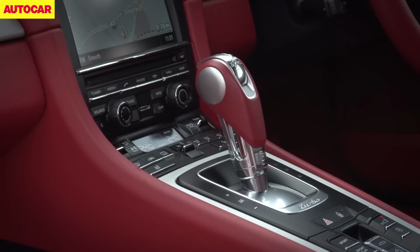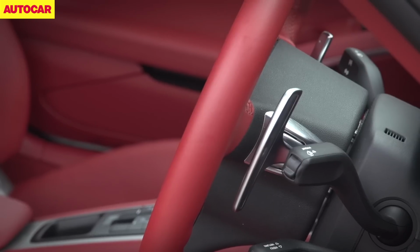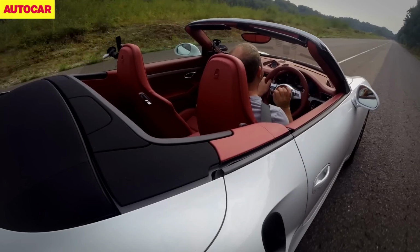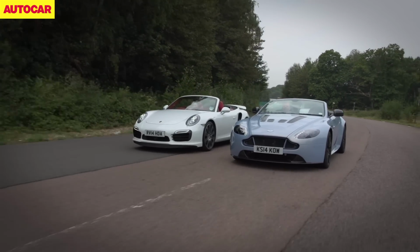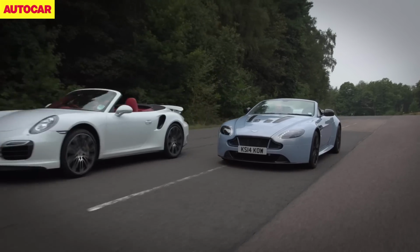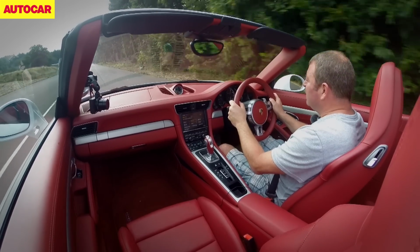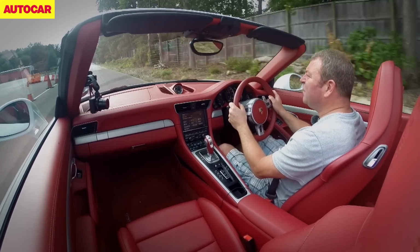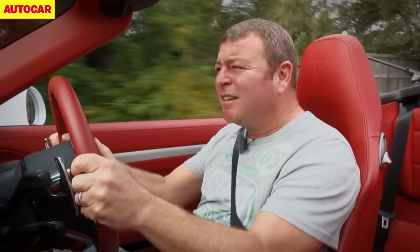Brilliant gearbox, PDK whether you like it or not, and the way it shifts gears up or down, at any revs, any engine speed, it's just an immense gearbox in this car. And it makes the Aston's gearbox feel really old-fashioned and just not very good. And the torque this thing's got, I think it's 553 pounds-feet at about 2,000 revs. I mean, that is just insane.